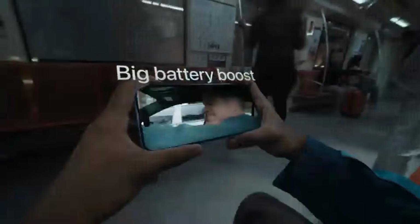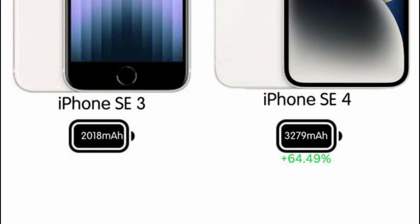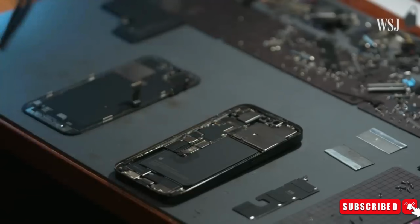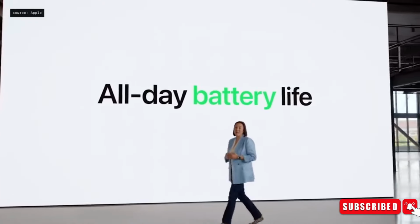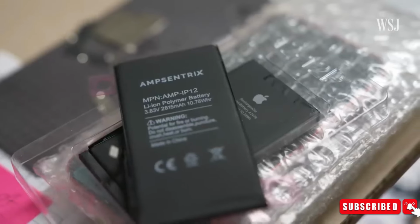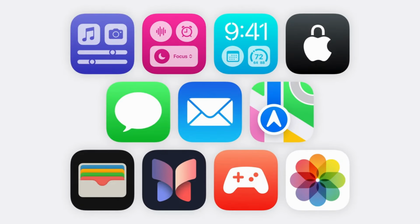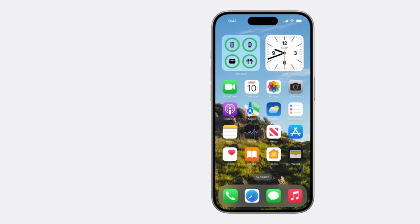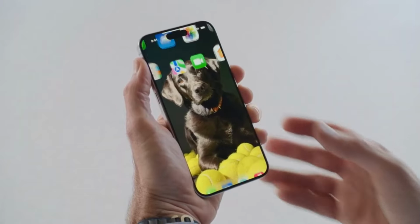Battery life and charging speeds are also anticipated to see upgrades. While the SE 3's battery life is suitable for moderate use with its 2018 mAh capacity, the SE 4 could offer a similar battery to iPhone 14, which is 3,279 mAh capacity, enabling longer usage and faster charging, making it a better fit for heavy users who need quick top-ups throughout the day. On the software side, both models will run the latest iOS software, but the SE 4's larger screen will likely enable a richer and more versatile user experience.